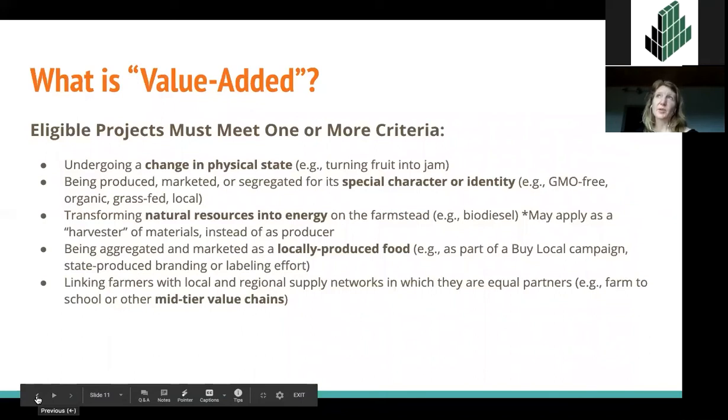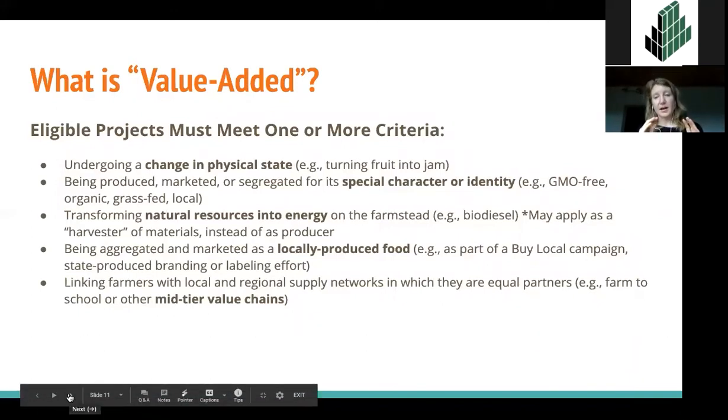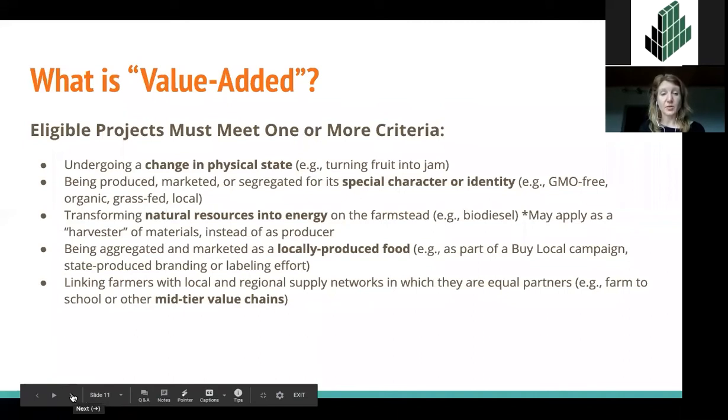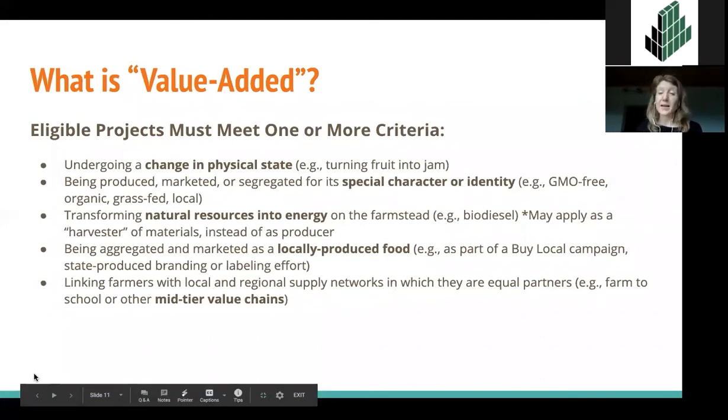Even if it's at a distribution level, if you have control of it from live animal, for example, through harvest, the making of a value-added sausage, for example, and for sale to a distributor who's going to take it to stores, that is an eligible use of this funding because you are adding some product value by making a specific product or by selling it with specific claims. And that means, to start at the top here, you're changing the state. You are marketing it for a specific quality, whether it's a USDA recognized claim such as organic or grass-fed.